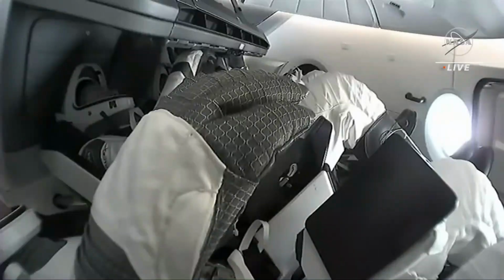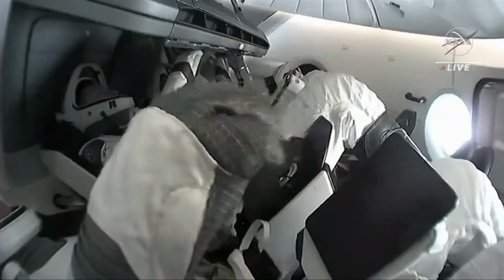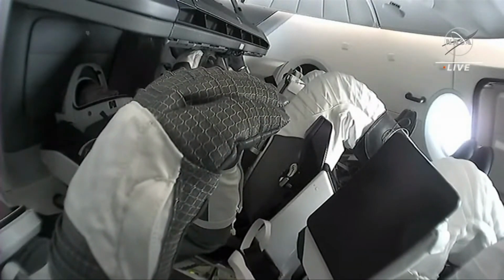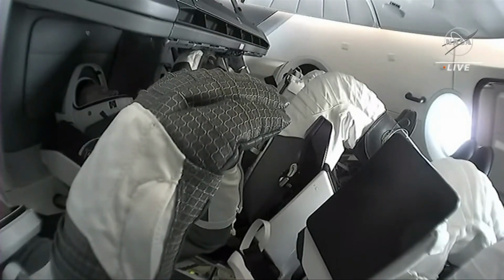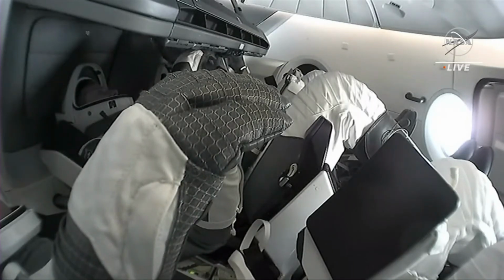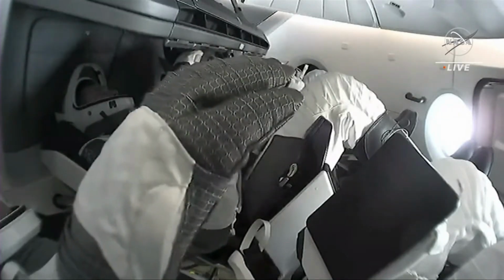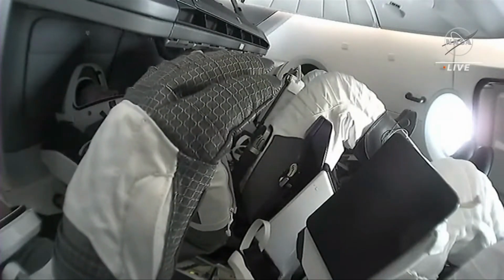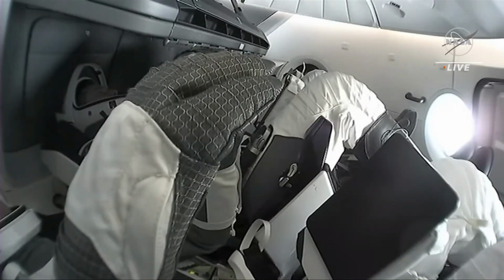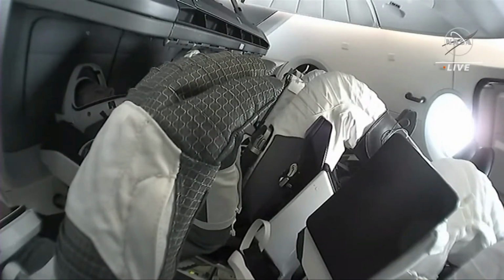It seems as though everyone is super calm and really just hanging out. Really a nod to the Dragon vehicle itself. All of these sequences are fully autonomous. Of course, it's the role of the commander and pilot to really monitor the sequence and the dynamic phases of launch and the re-entry phases, which are some of the most dynamic that the spacecraft will experience throughout the duration of the 6-month expedition.